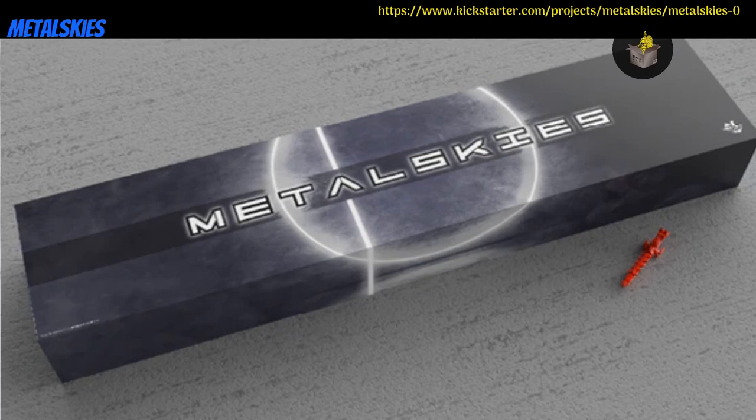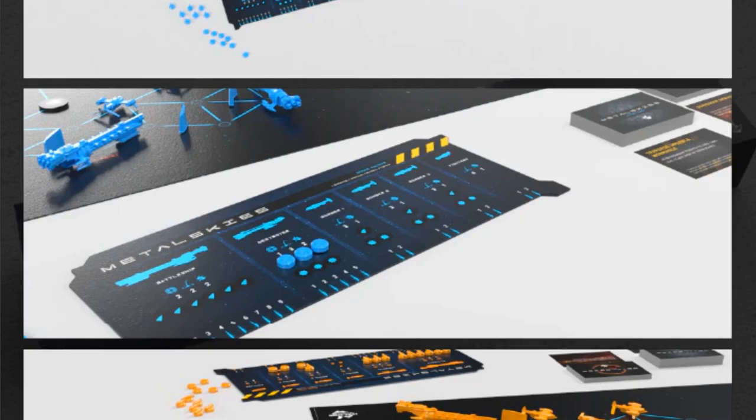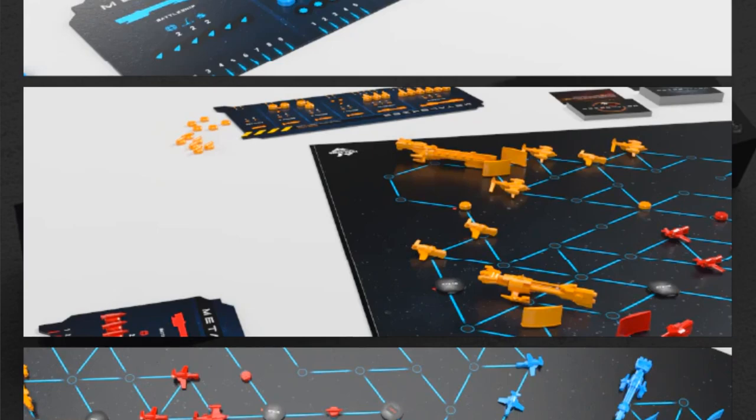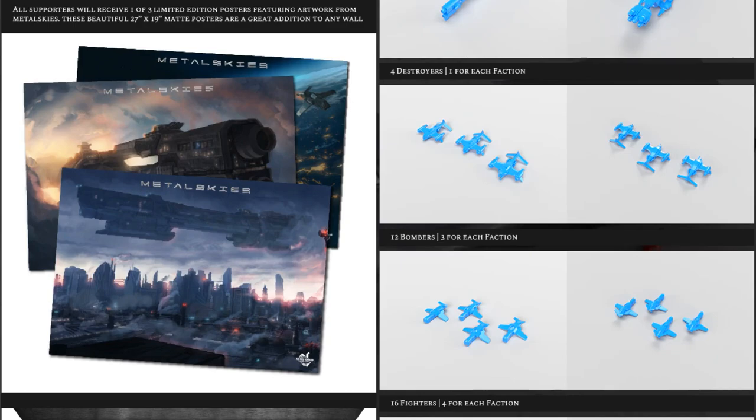MetalSkies, Epic Space Strategy and Combat on a Miniature Scale by Very Good Board Games of the United States, their first Kickstarter campaign. Think Risk, in space, but with greater strategic depth, and much nicer minis to play with. Each team has four fighters, three bombers, a destroyer, and a battleship, some of which carry mines and nukes.